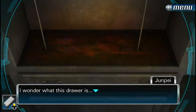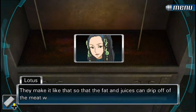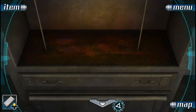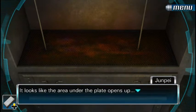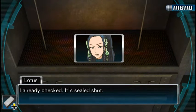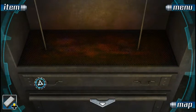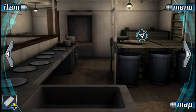Can I not open this? Thank you. Metal grey on top of the grill, they make it like that so the fat and juices can drip before the meat cooks. Yep. An absolute pain to clean. Area underneath it is... plate opens up. There you can't. Well, I checked, it's sealed shut. I think that's where the coal goes. Okay. Sassy. Anything else in here?